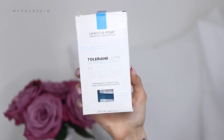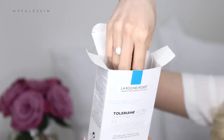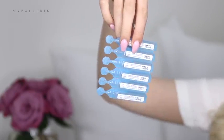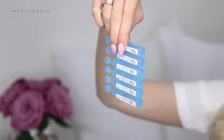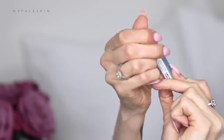Eye makeup remover can always be tricky to get right, especially if you have sensitive skin. From the La Roche-Posay range, I tried the La Roche-Posay Toleriane Ultra Dermaquillant. So in the box, you get 30 of these little 5ml pods, and I think that's really cute. Each pod, let me break one off, each pod has 5 milliliters of product. Break the top off that pod.